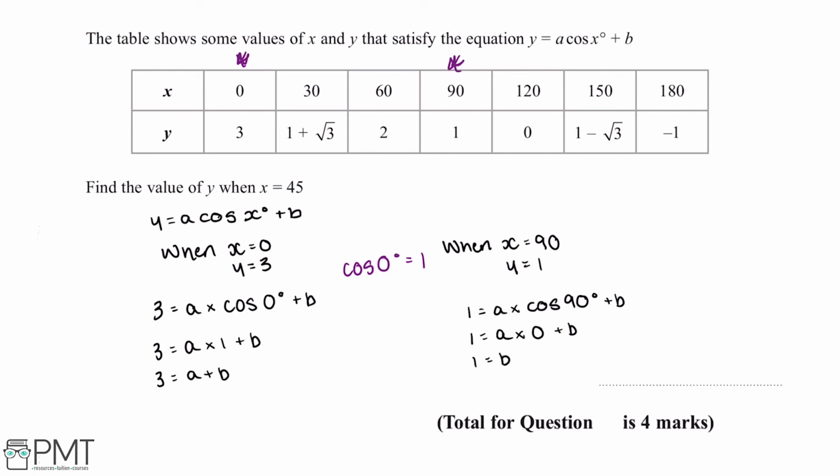So what we can do now is substitute the value that we worked out for b into the equation 3 equals a plus b. And this tells us that 3 is equal to a plus 1. And we can minus 1 from both sides. And this tells us that a is equal to 2. So the next thing we need to do is substitute the values for a and b which we've worked out, and the value for x which we've been given in the question, into the equation above to work out the value of y. So we can write that y is equal to 2 multiplied by cos 45 plus 1.